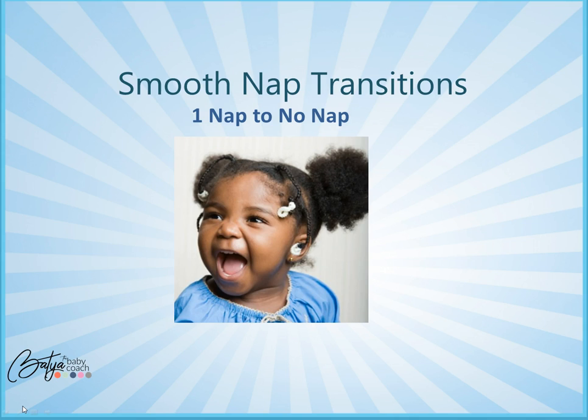But if it's bothering you and you feel that he's at this place where he's ready to drop his nap, go for it, okay? That's just an outline of naps. Every situation varies, but you want to ensure that you stay within the sleep line so when these changes occur, you don't get thrown off too much, okay?